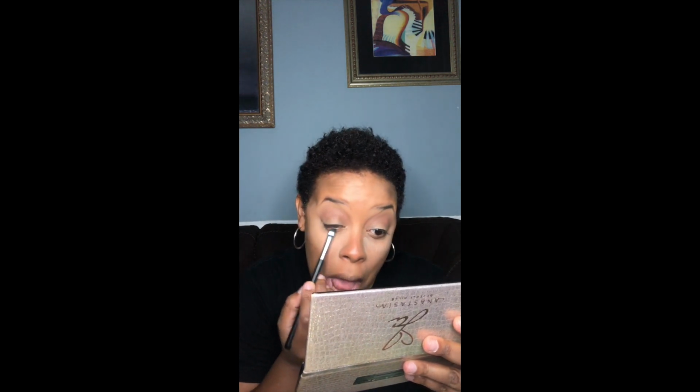I want to bring that color up a little bit. Not too far to the brow, but up a little bit and out. Here we go. It's very pretty. Very pretty brown for a transition. Let's see. Nice. So what I want to do is to bring that color under the lash line. That's all. That's Ginger.